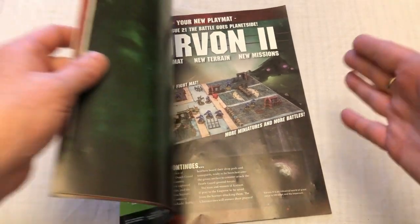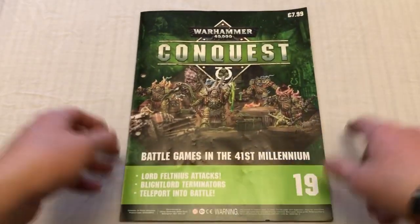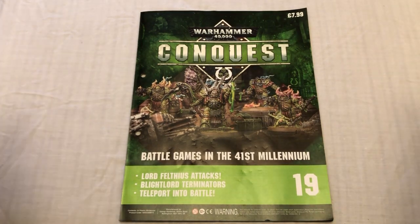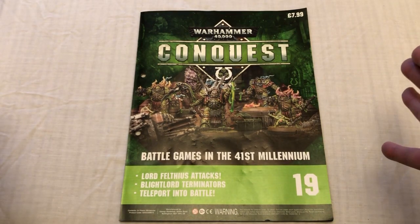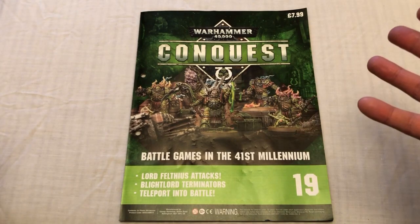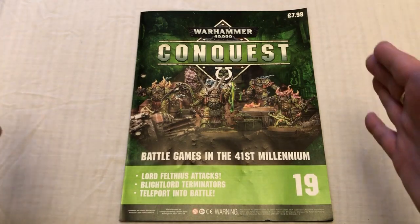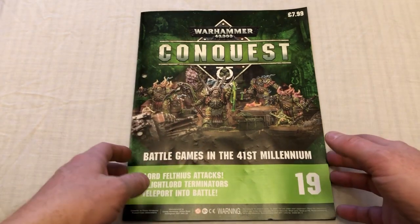So the first 20 issues, if you've been collecting up to this point, by the time you get to issue 20, you've effectively learned how to play the game, and you've amassed a cool collection of miniatures and stuff. So it's kind of like a step 1 complete and moving into step 2, which is cool.